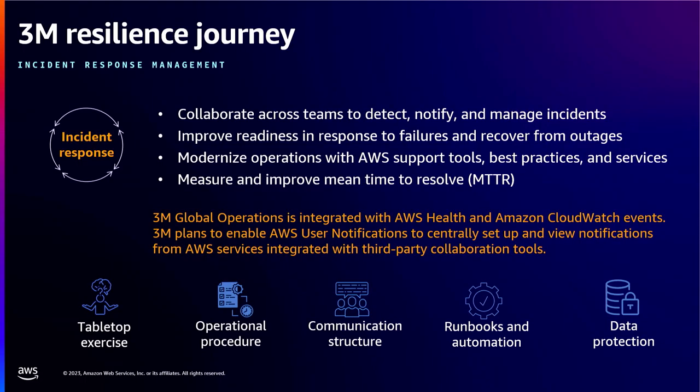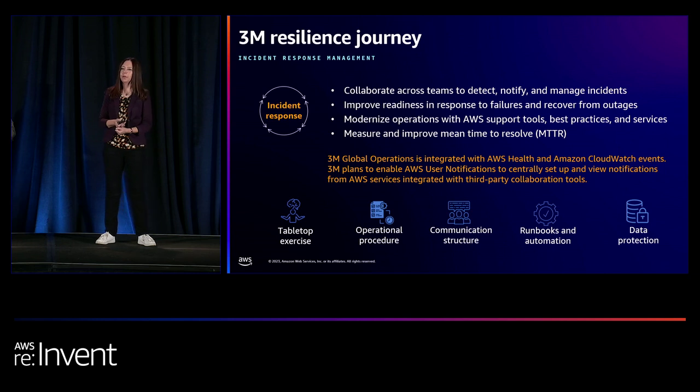Then they talked through, how ready are we when we need to respond to a failure, and how do we recover? So they did some deep dives looking at our tools and our processes. They talked about communication plans, response plans, many different pieces that come into this. Then they engaged in some tabletop exercises, those what-if scenarios.